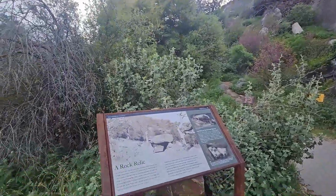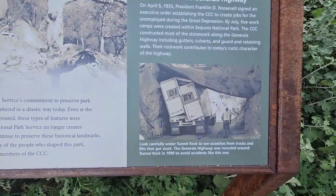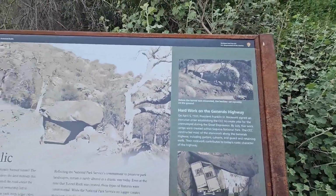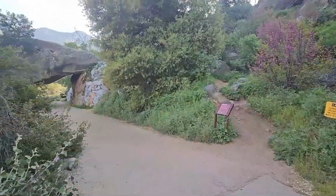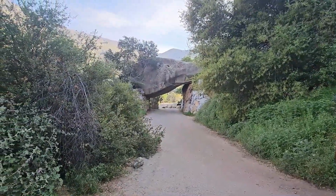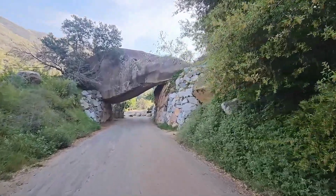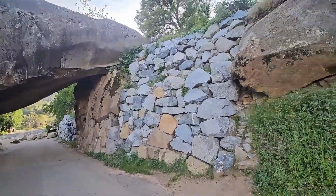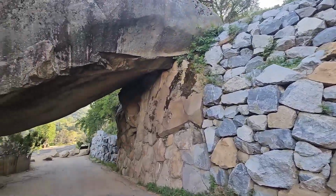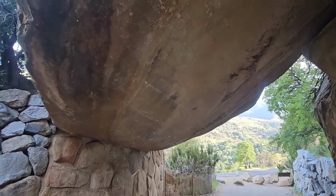We're at Tunnel Rock, a rock relic. Apparently this used to be like the road where cars would go through, but I guess over time they built this road on the side. That's pretty cool. And those rocks are kind of cool. Said you can see scratches, yeah. Like that's from like trucks hitting the rock.